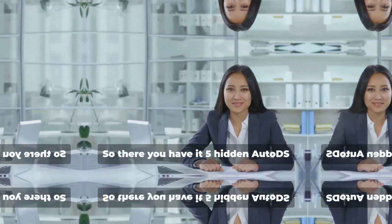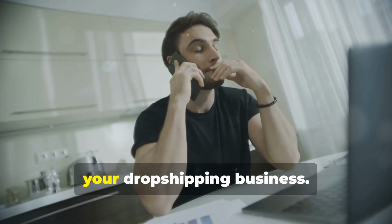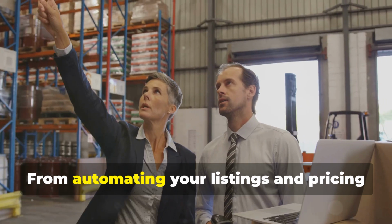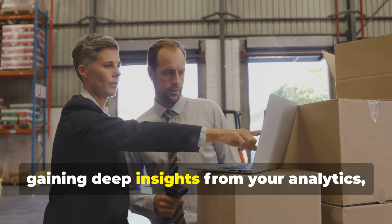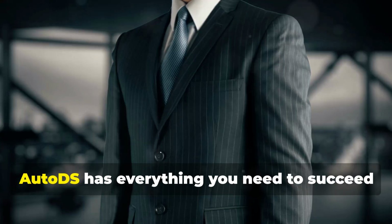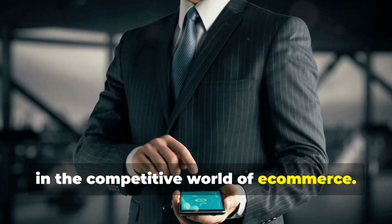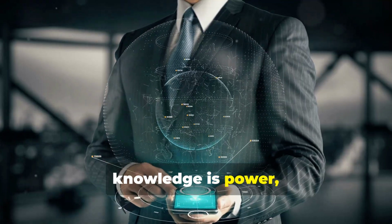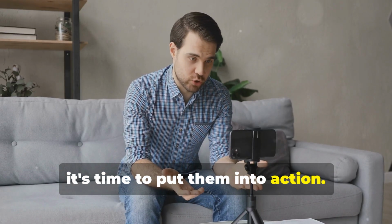So there you have it, 5 hidden AutoDS features that can completely transform your dropshipping business. From automating your listings and pricing to streamlining your fulfillment and gaining deep insights from your analytics, AutoDS has everything you need to succeed in the competitive world of e-commerce. Remember, knowledge is power, and now that you're armed with these secret weapons, it's time to put them into action.